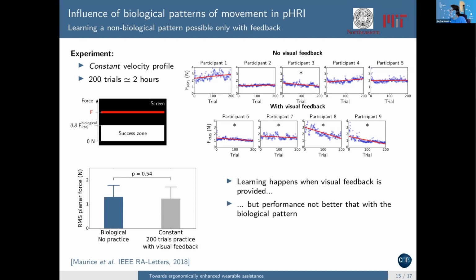They did not improve. With visual feedback, all the participants, and this is just a small number, but it is confirmed by subsequent studies that are currently ongoing, were able to improve. So you can learn. But they were able to improve only after 2 hours of practice. Their performance was similar to what they achieved with the biological profile with no practice. So they just came to the lab, did that, and the performance was the same. I guess the take-home message is that you cannot always choose how your robot is moving. Sometimes you have constraints because of the task, etc. But if you could, considering some insights and principles from human motor control could help to facilitate the interaction.